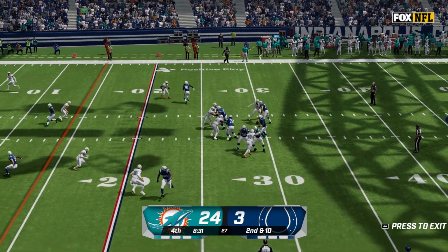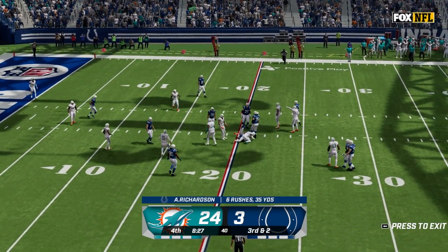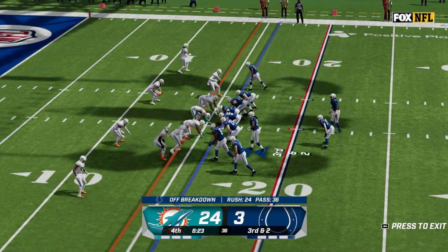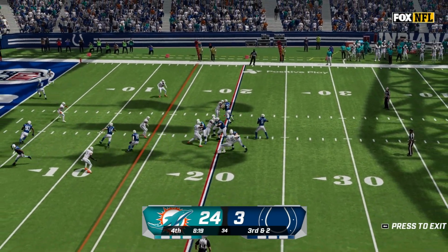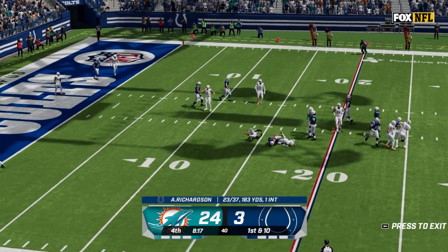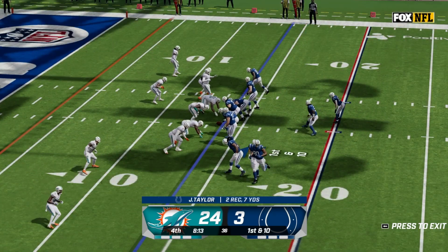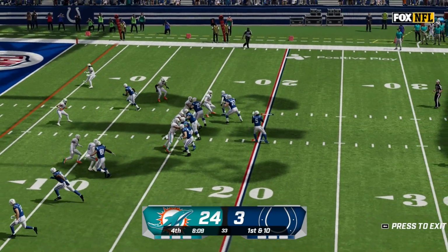Now Richardson back to throw it. And he'll take it down here just shy of the 15 at the 16-yard line. Play number 9 set to come here on the drive on 3rd and 2. Richardson looking to throw. They'll drop this down to Taylor. And he is going to have a Colts first down. At least it appears that way. And he got it by maybe the length of a football.